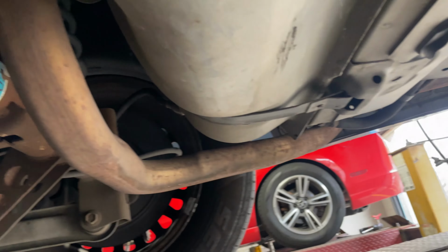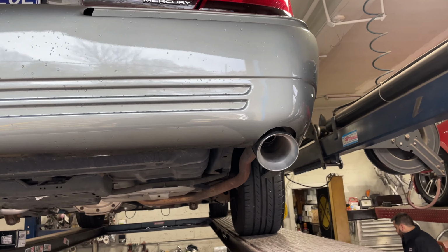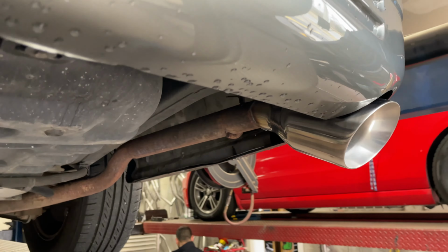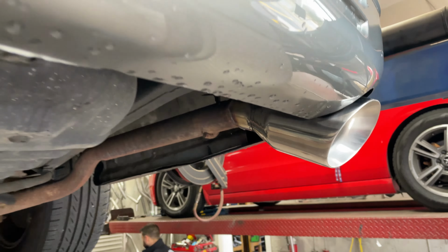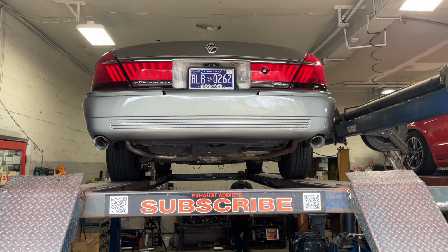Okay, and we reuse this one because it's still good, and put on two factory style tips, 3.5 inch angle cut, double wall there and there to complete the look. Just gives a lot cleaner, a lot nicer, that sexy look, as you guys can see there.